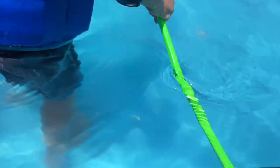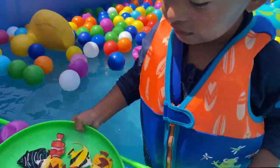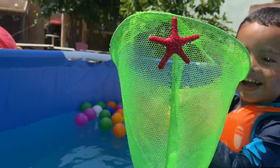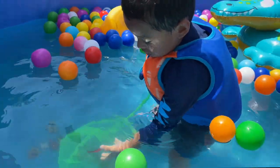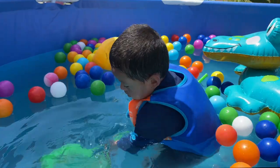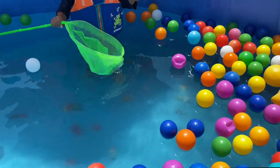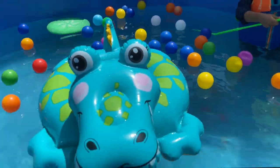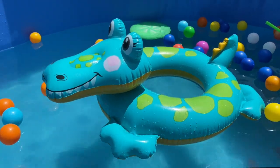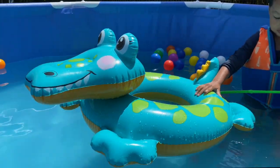Let's get all the fishes that we find. A fish. Uh-oh, you let all the fishes go. A starfish. Good job. Bye-bye. What's that? A crocodile. It's a crocodile. Oh, no. Swim away.